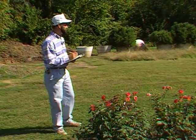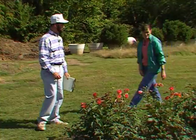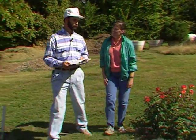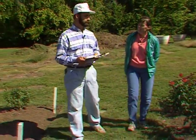Hi, Joe. Hi, Sue. It looks like you're giving these roses a score. What's going on here? Well, this is the test garden here at Woodward Park behind the main rose garden.